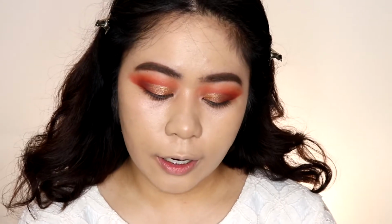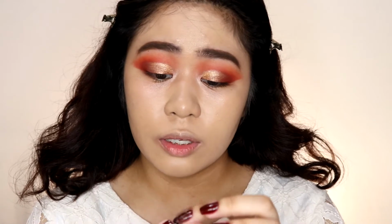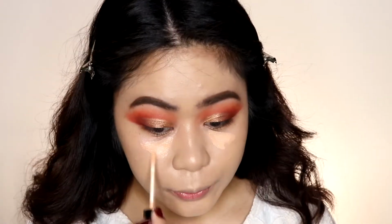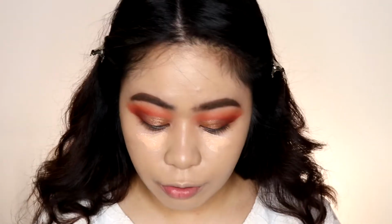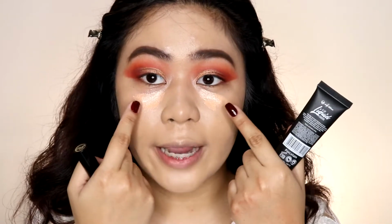So, now for concealer, guys, meron akong liquid concealer in the shade Light. Binili ko lang to just for today's video. Kaya lang, the problem is, medyo dark yung color niya. So, since medyo may pagka-peachy undertone siya, guys, in-apply ko na lang siya underneath my eyes to cancel out yung mga dark under eye circles ko.